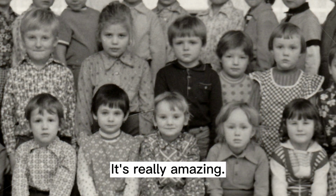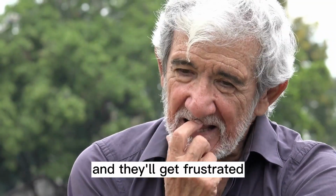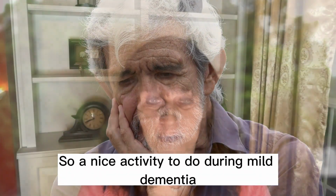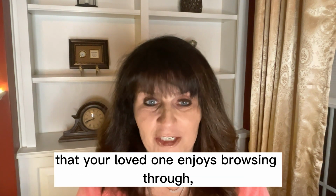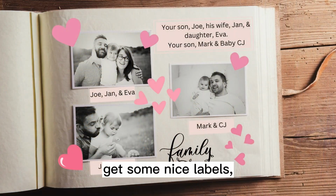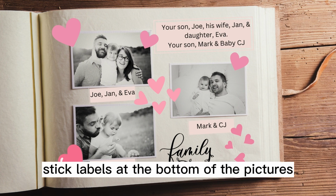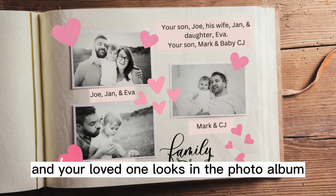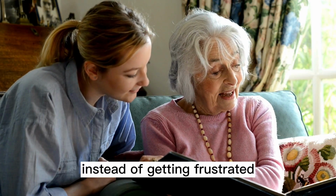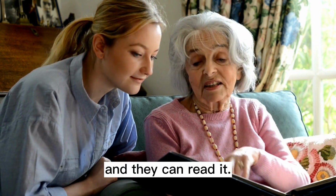It's really amazing. But sometimes they will forget a name. They'll know the face and they'll get frustrated because they can't remember the name. So, a nice activity to do during mild dementia is take out some of the photo albums that your loved one enjoys browsing through, get some nice labels, and as you're going through, stick labels at the bottom of the pictures with the people's names. So, this way, as dementia progresses and your loved one looks in the photo album, instead of getting frustrated because they can't remember someone's name, they can just look and they can read it.